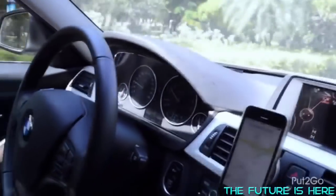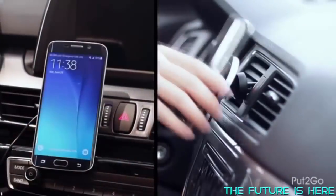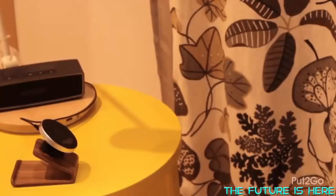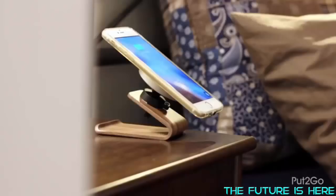Put2Go works with all phones that have built-in Qi power technology. For other smartphones, we have a very thin and convenient adapter. Put2Go will also work in your home and office. You can enjoy the convenience of wireless power every place you put your phone down to be charged.